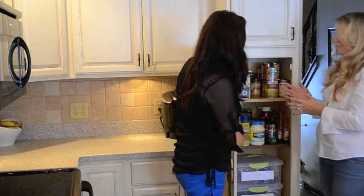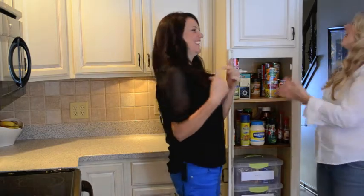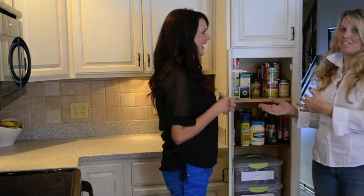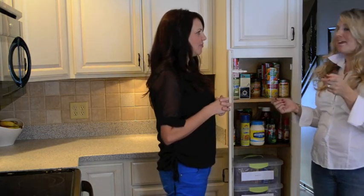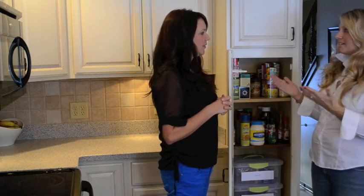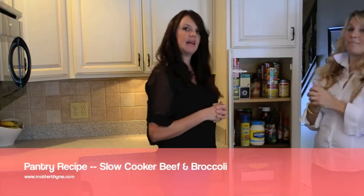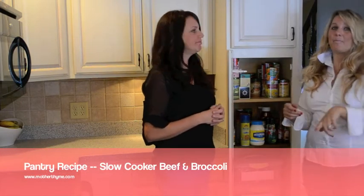So I think now what we need to do is cook from the pantry, because now we have all this stuff in the pantry. What are we going to do with the stuff that we have in the pantry? We have a takeout meal coming up for you using the ingredients that are already in our pantry to make a simple and easy meal any night of the week: beef and broccoli. So we're going to get everything together and we'll be back to show you how easy this is. Can't wait. Awesome, thanks.